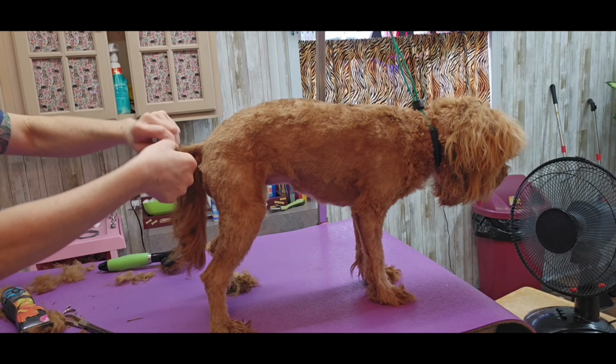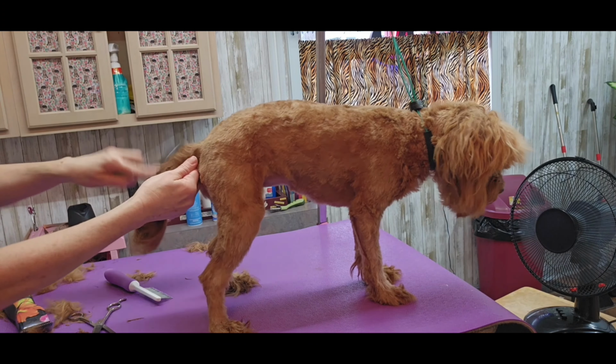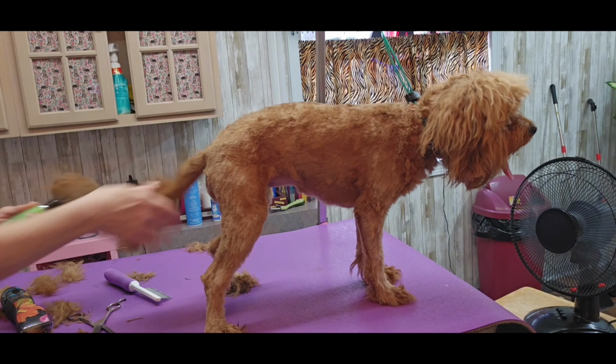I use my comb to check for mats. Anywhere there's mats, I'm going to thin it out. It just takes out a little bit of hair. It'll still look good though.